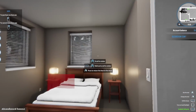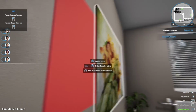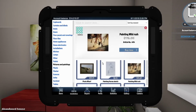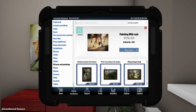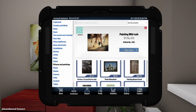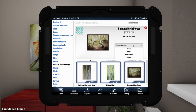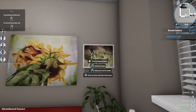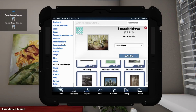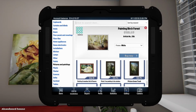Painting, what does this one look like? Is this one big enough? Okay, let me see if this one's big enough. See, that's not big enough. That's the problem. I want to get something that's complimentary to this bedroom, but nothing is really standing out for me. See, that's way too small. I don't know what to do. I think we'll just have to let it go, y'all.